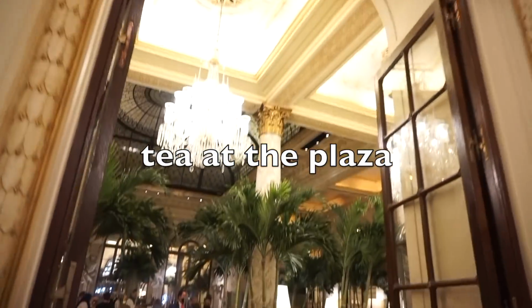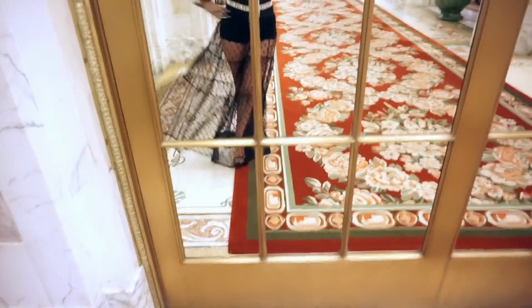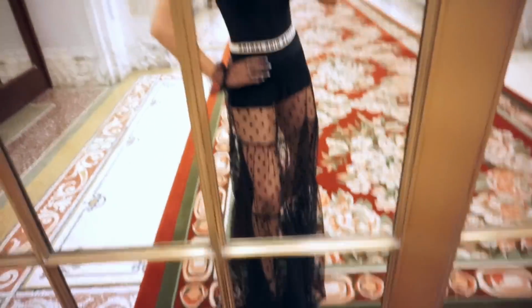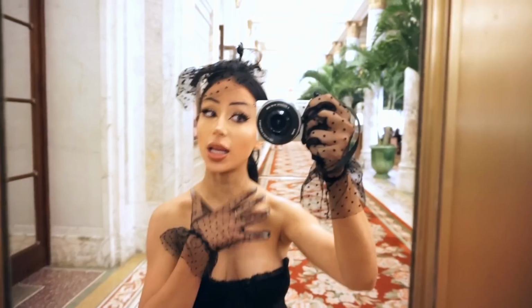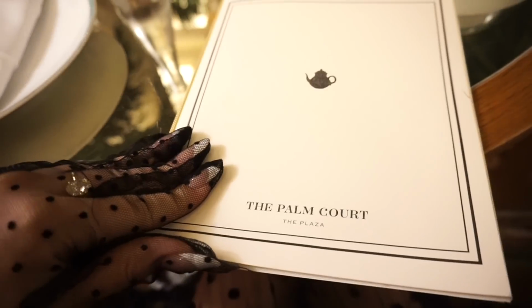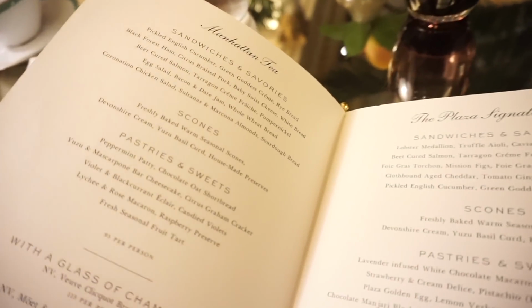So there we go. So of course, since we were at the Plaza, we had to go to tea at the Plaza. Oh, whoa, look at the ceiling. And of course, I also had to wear a crazy outfit because that's me. This is what I'm wearing to tea, by the way. Could I look any crazier? Honestly, no. That's just the way I like it. All right, guys, let's see what we're gonna get. Oh my god, it's so cute.